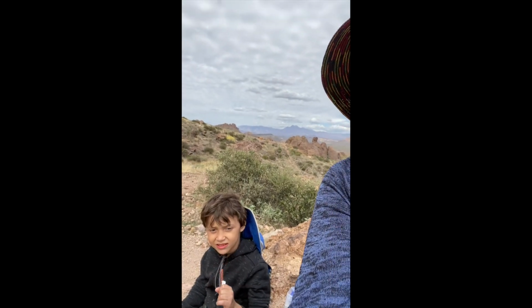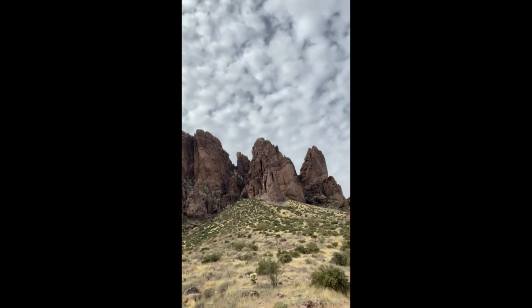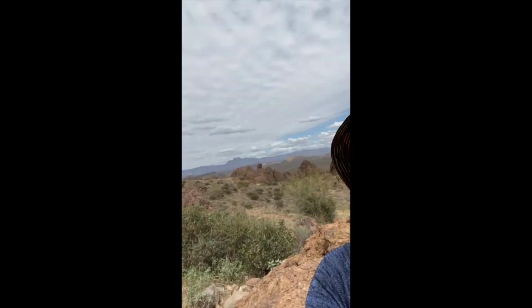Okay, so Jack found a nice little rock to sit on. Yep. See, nice little rock to sit on right here. It has a really great view of the Superstitions. I picked it. He picked it, and so this is now break number 4.